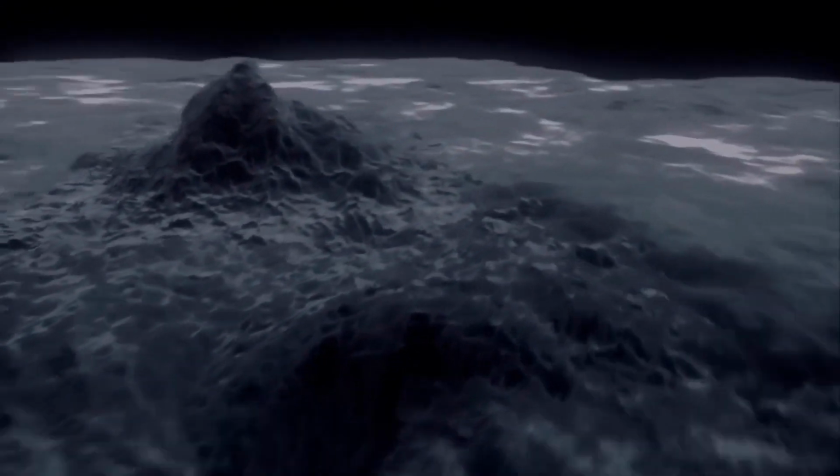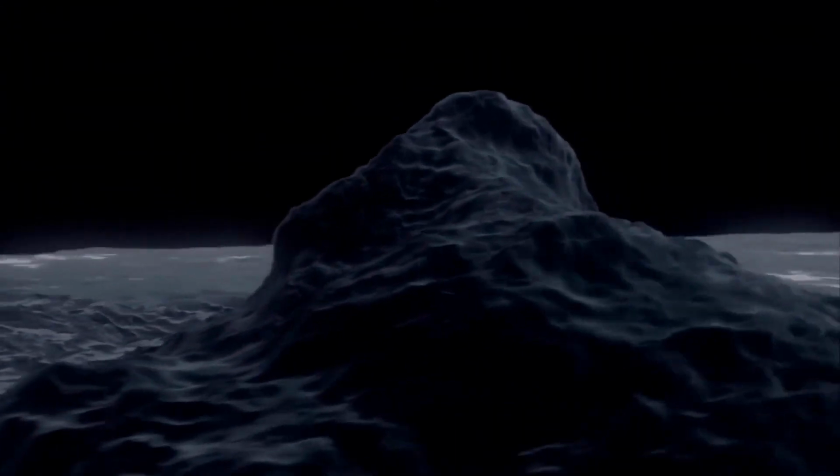What a perfect setting that would be for a science fiction film. The ice masses of under Plutonia.